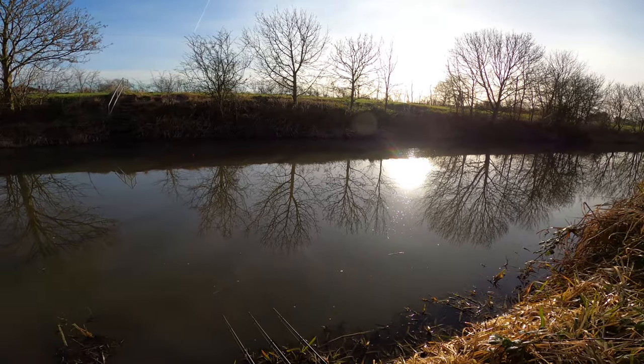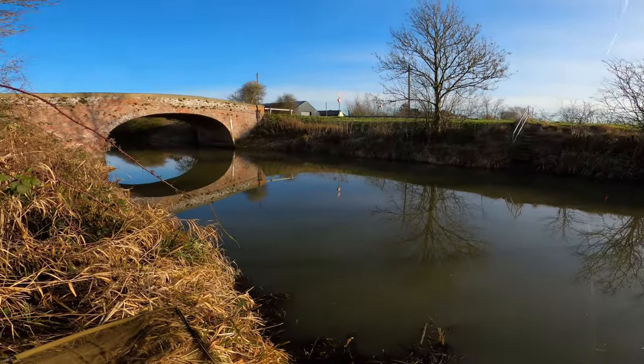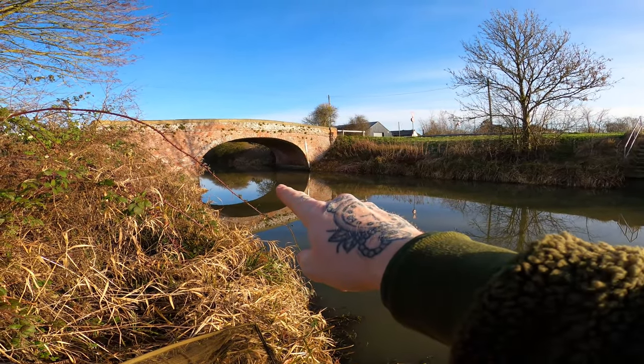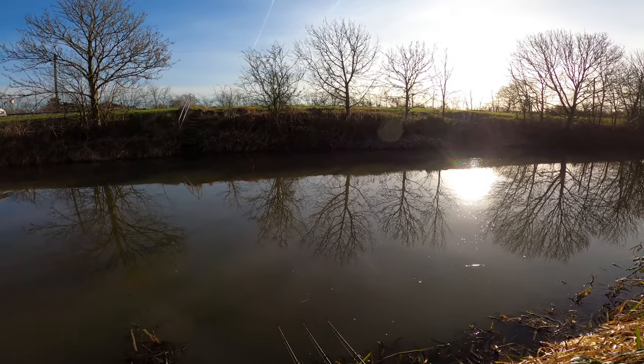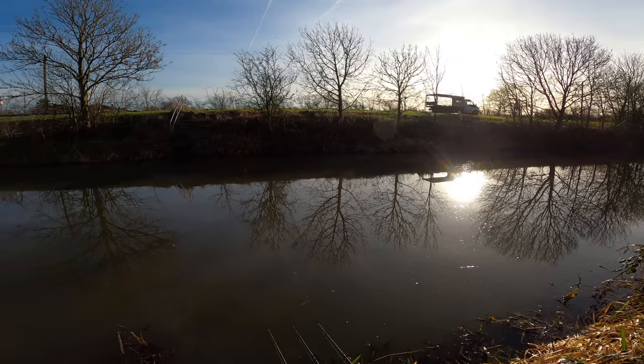Looking very nice. Quite a narrow part of the drain, but enough water for 3 rods. Got one just on the edge of the bridge. Got the float just out here. And the right hand rod just down this marginal line here.